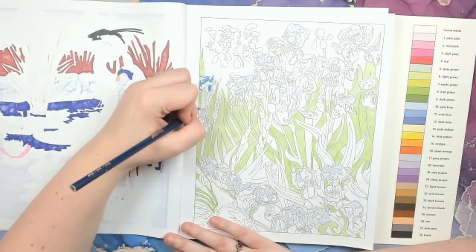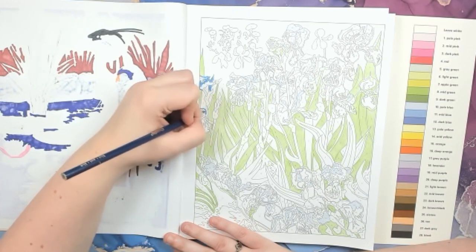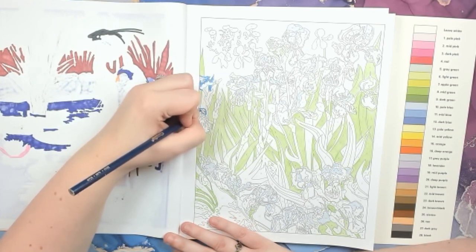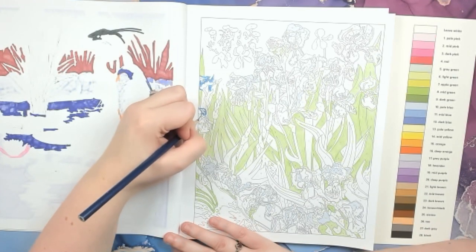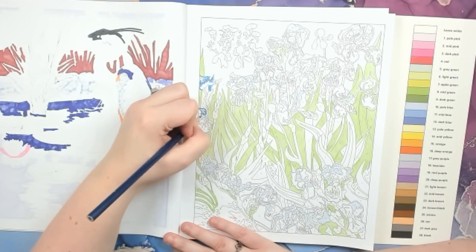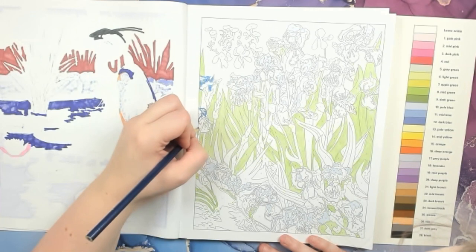Okay. Oops. Yeah, this would work really well if you had those super fine tip markers. Some of these are really, really tiny. Okay, now I gotta see.